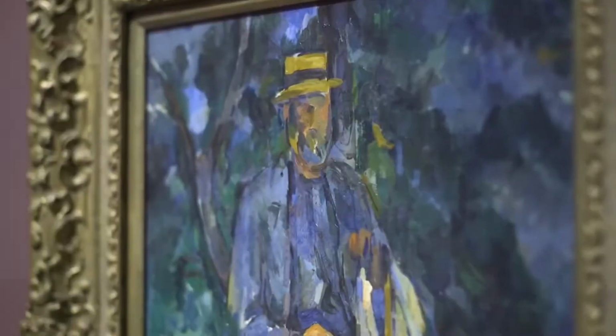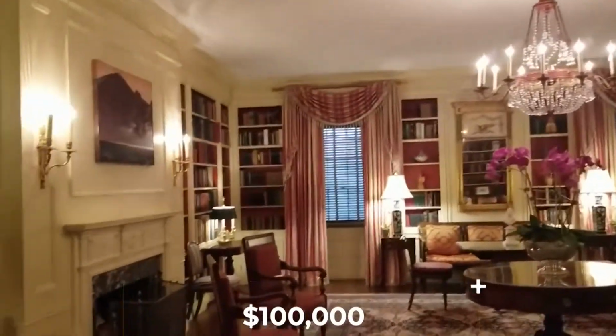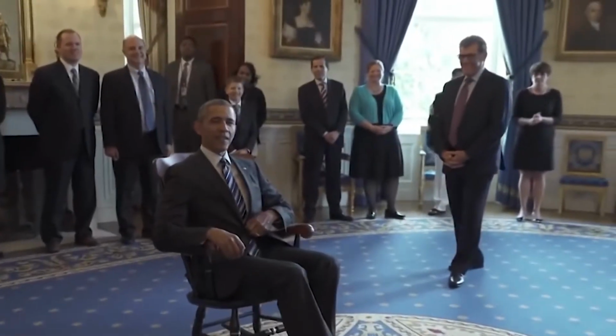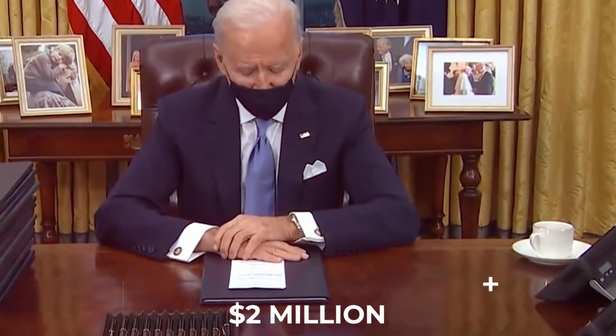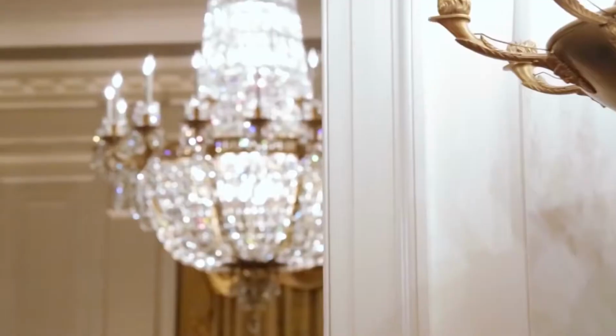So let's get started. Joe Biden is the 46th president and the White House's newest resident, which means it's time to redecorate. Each new president is given a $100,000 budget to redo their residence, as well as another $1 million they can use on the public and state rooms. But most presidents blow this budget right out of the water, with the Trump family spending more than any first family so far, almost $2 million. Could Joe Biden break Donald Trump's record? Well, he's already off to a pretty expensive start.